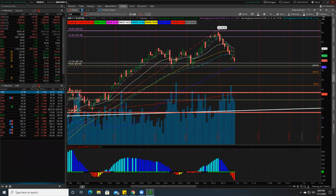Could it work out in a week or a month? Week, probably not likely. A month, it could work out in this market, just based off of the ridiculously high VIX, right? We're at a VIX of, I'm sure by tomorrow we'll be at a VIX of 40.